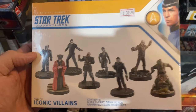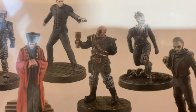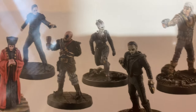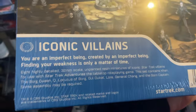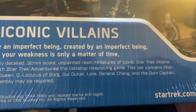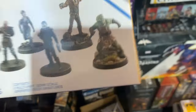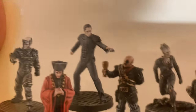Iconic villains. Locutus, Q. Well, that is Chancellor Gorkon. Not Chancellor Gorkon. Khan and a Gorn. Let's see. Law. Is it Law? Okay. General Chang, that's who it is. So that's Law. Never would have guessed that. There we go.